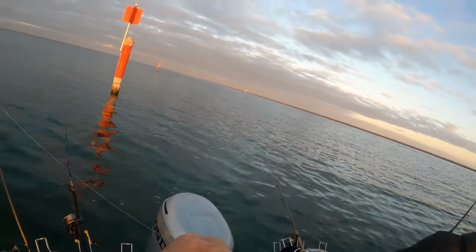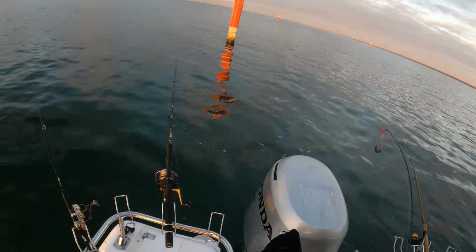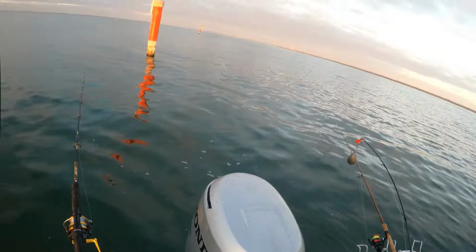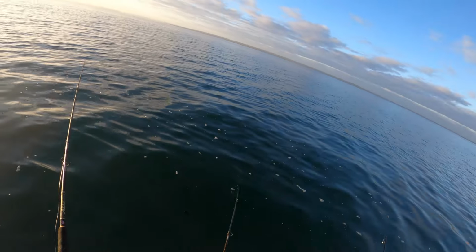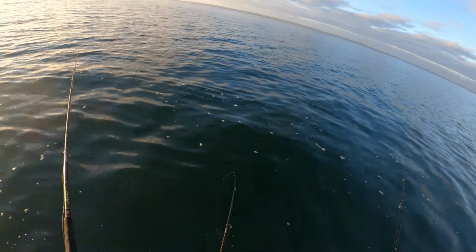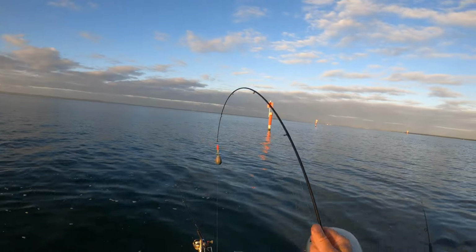It's got a soft mouth, you gotta watch it. You gotta keep the pressure on them. Another one. A moving bait. Oh, hoping for a whiting this one. Nah, yes, a good whiting. Ripper whiting.